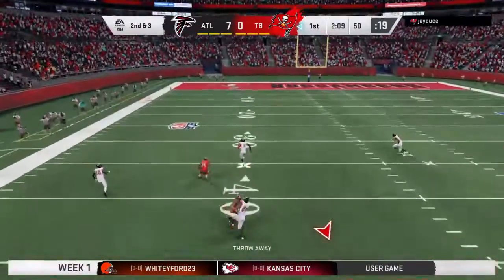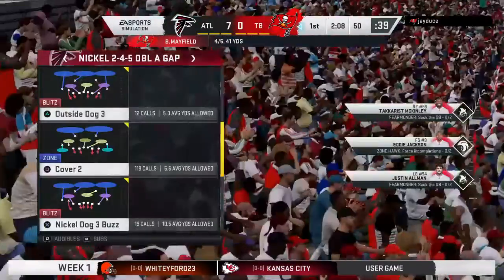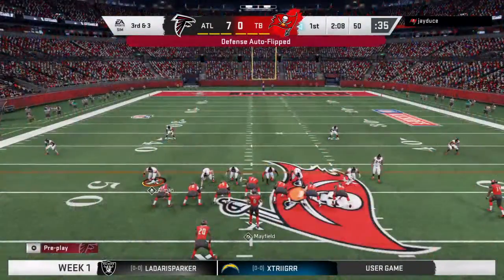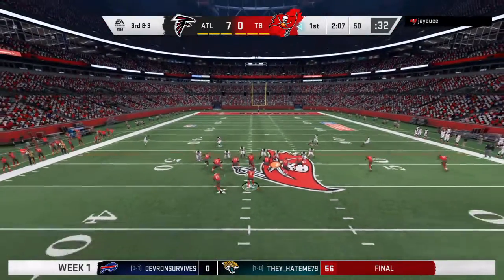Mayfield now from the 50. He's going to let this one go deep, and that will be incomplete. Tried to dial up the long one way out there, but it'll be 3rd down. So the incomplete pass on the last play leads us to a 3rd and 3.